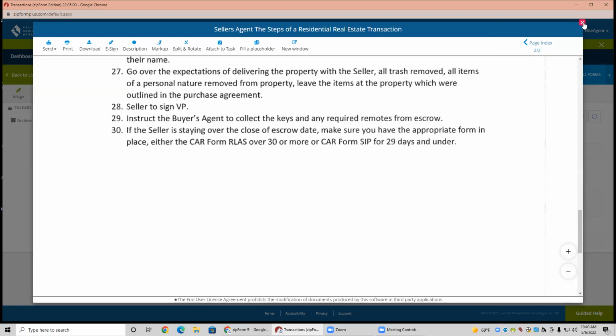Like I said, there may be things that can be added to this that you've thought of. I'm happy to provide these documents and you can amend them any way that you see fit for your transactions.